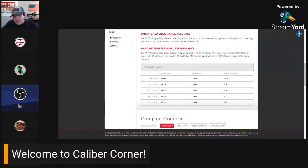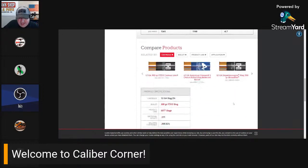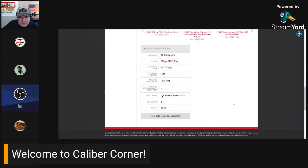Now, I don't know what they shot this out of, but my Mossberg A35 has like a 20-inch rifled slug barrel. So the performance on this round is just fantastic. And you can check it out right now.